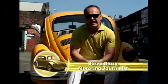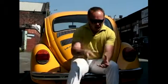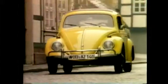Now, the term classic car is possibly the most abused in the whole of the motoring lexicon. There are about half a dozen true classic cars, cars that were revolutionary, radical designs that provided a solution to a big problem, and that were absolutely spot on right from the start. I'm talking about the Mini, the E-Type Jaguar, the Willys Jeep, the Citroën 2CV, and the Volkswagen Beetle.